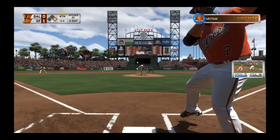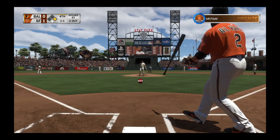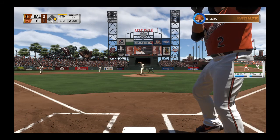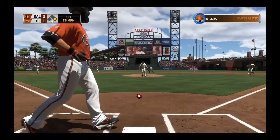He's set. Here comes the 1-1. There's a swing and a ball lifted to left, but back in the seats, out of play. It's 1-2. Oh, that's one he's going to want back right there. A fastball right in the wheelhouse. And we'll have to leave it there as this is strike three.